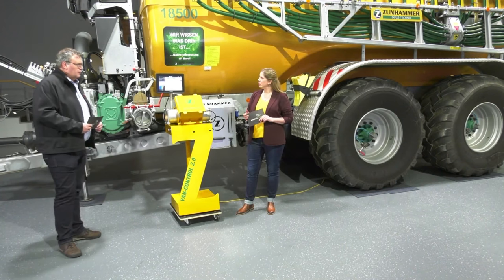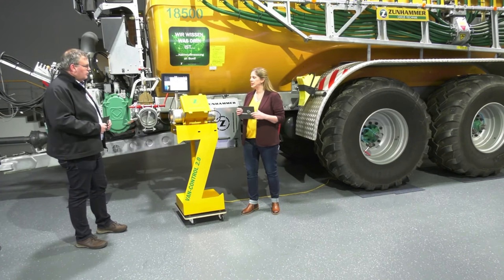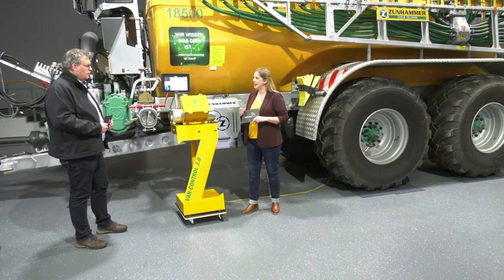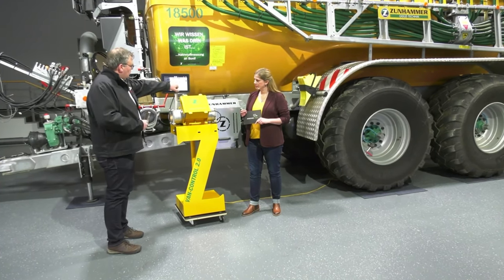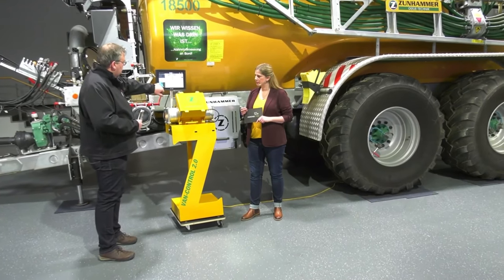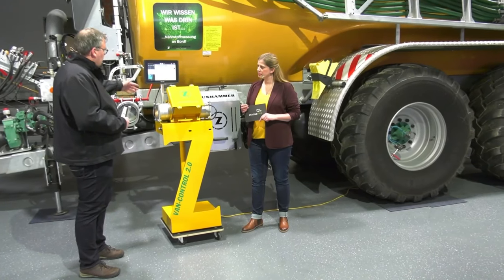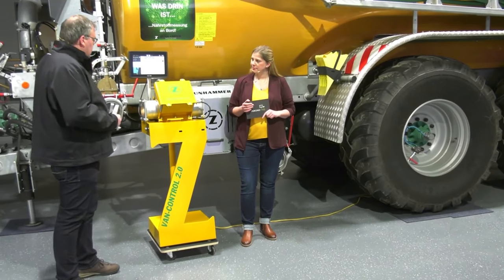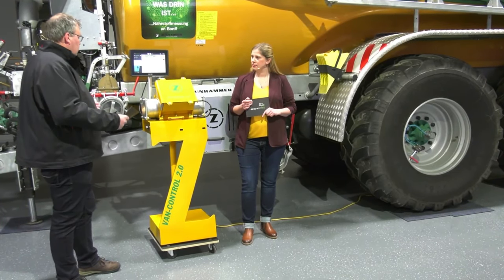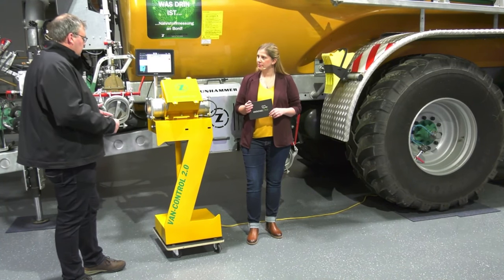We are standing next to one of your slurry tankers. What do I need in terms of hardware if I want to work with NIR technology? On the one hand, a terminal is needed to display the parameters. Here you can see your location in the field, in which application zone you are. It can be a separate terminal to be mounted on the tractor, or it can be a fixed terminal in the tractor. Every ISOBUS-enabled terminal can display the data.